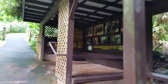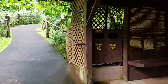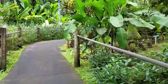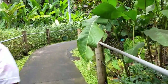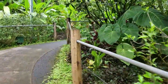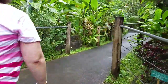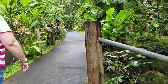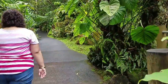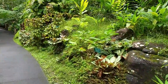Beginning our trek back up the ramp from the, what is this called? Hawaii Tropical Botanical Garden. Does it have Hawaii at the front of it, or is it just called Tropical? Hawaii Tropical Botanical Garden. It's a very steep incline, and it's like 500 feet, so we might begin day 3 at the top of this. But we'll see how it goes.